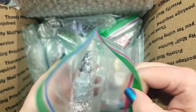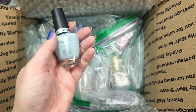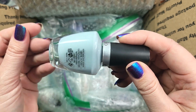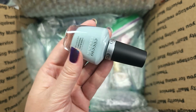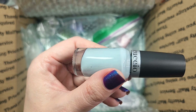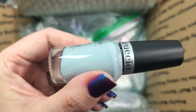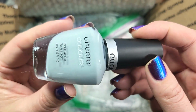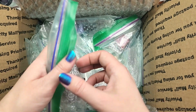Next up, ooh, it looks like we have a Cuccio. Nice. So this one is called Follow Your Butterflies. Ooh, I think this is one of the colors that I actually was going to get from Cuccio, if it is the one that I'm thinking of. It was not this year's spring collection, but 2023s or 2022s. I'll have to double check on that as well, but in any case, I know I didn't ever get any of those, so I should still have this on my wish list, so that'll go in the keep pile as well.